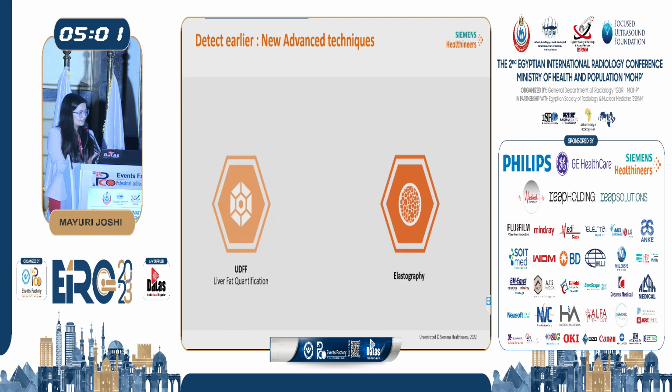So let me go to the second pillar. We have completed the first pillar, UDFF. The second pillar is fibrosis.